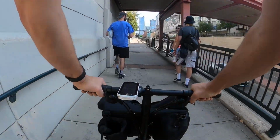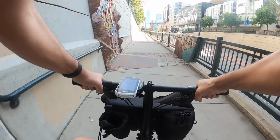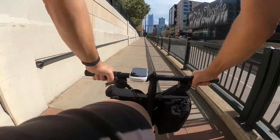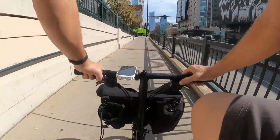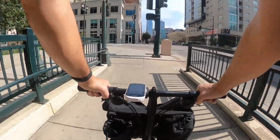And this guy, I mean, he's just like oblivious. He doesn't even know what's going on. And then he finally gets out of the way after he sees me. And yeah, that's kind of frustrating because then you got to come to a complete stop. And so that just makes the Brompton Bell very ineffective for, you know, signaling people when you're coming by.